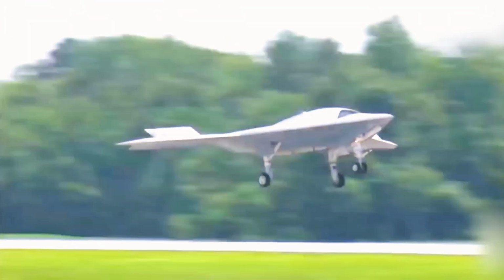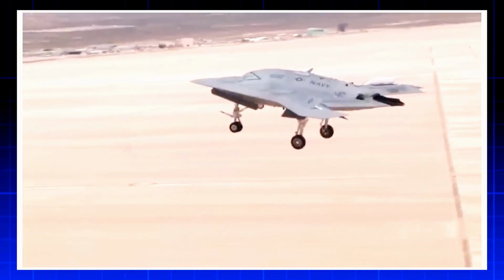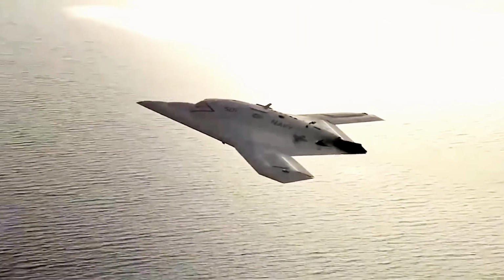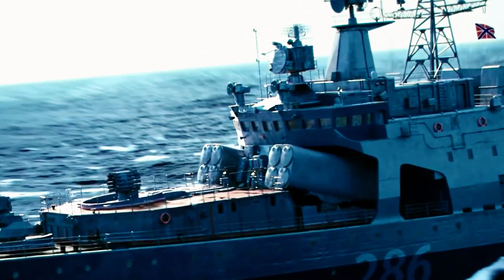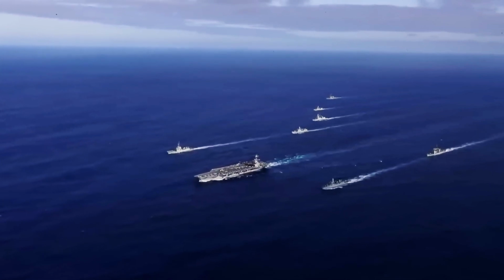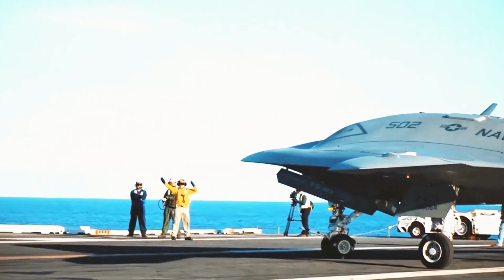Northrop Grumman's early prototype, the X-47A Pegasus, flew in 2003. Its success led to the more capable X-47B. Though the main drone program, JUCAS, was canceled in 2006, the Navy kept pushing. They launched UCAS-D, the program that led to today's X-47B. Fully autonomous, carrier-capable, and even able to refuel midair without human help.